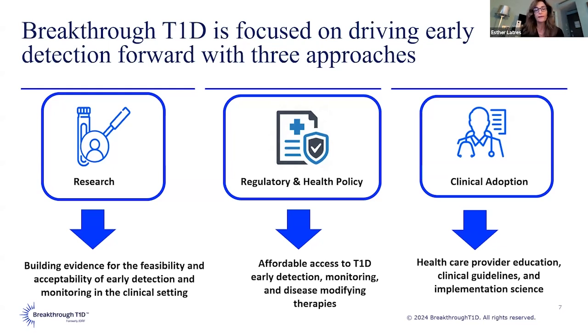So it's providing all the evidence that then the regulatory and health policy can use to make a stronger case to get affordable access to type 1 early detection, to get regulatory approval for disease modifying therapies, and build health policy plans in order to get reimbursed or get these systems adopted by different health systems.